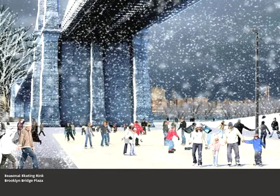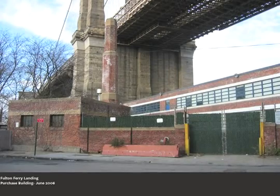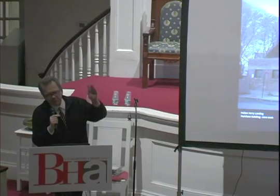A rendering of what might be a seasonal skating event under the bridge. Go ahead. And I debated putting this in because I figured there would be some hissing. But Nate said, it's down, it's over, put it in there.